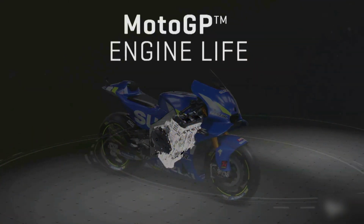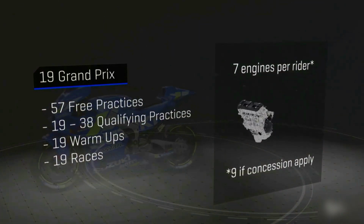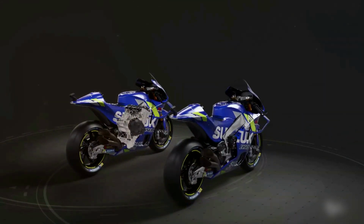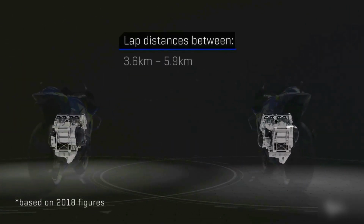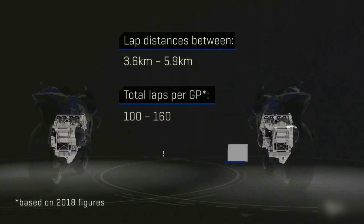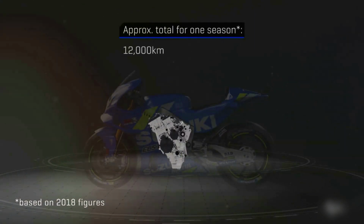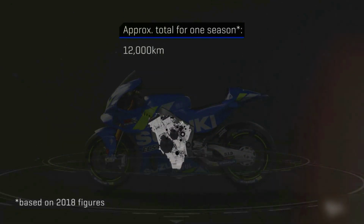Every MotoGP team is allocated 7 engines per rider, or 9 engines for KTM and Aprilia due to concessions. Those 7 engines must get through all 19 Grand Prix and anywhere from 140 to 133 sessions in a single year. All of that track time in 2018 will add up to these numbers, given lap distances in each track between 3.6 and 5.9 kilometres, the total number of 1,000 kilometres.